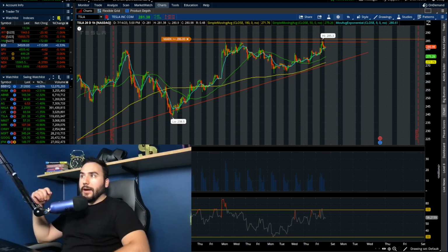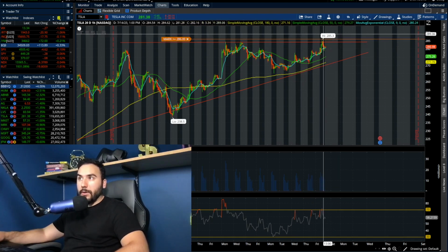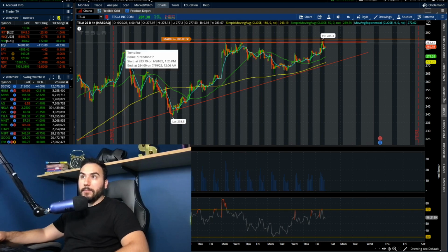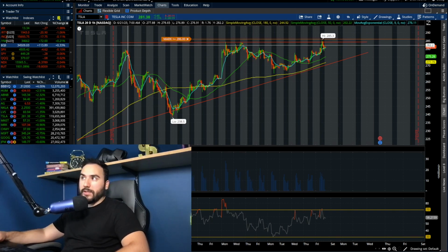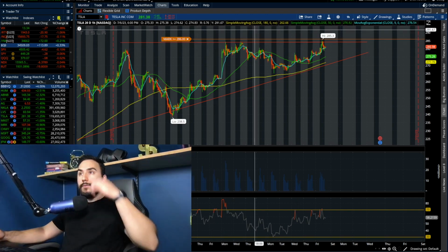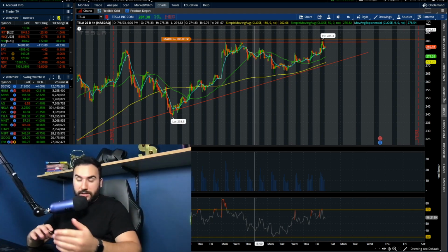Either way, guys, Tesla, we have that ascending triangle, and on Friday the stock went up 1.2%. Pretty good day for Tesla. We actually hit 285.30 on Friday, which slightly took out the highs from earlier in July and from the middle end of June, which peaked at about 280 to about 283. So this looks good. Is the ascending triangle fully playing out yet? No, but it could be this week with earnings coming up on Wednesday.